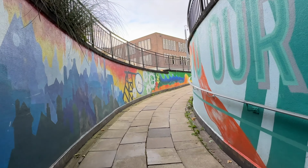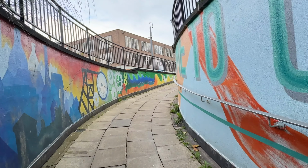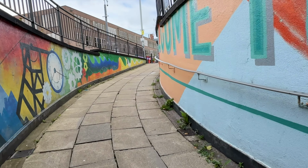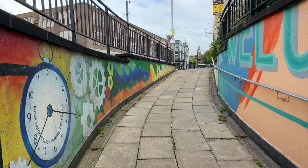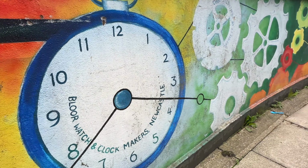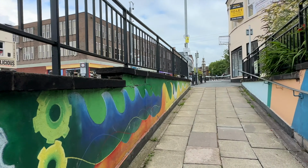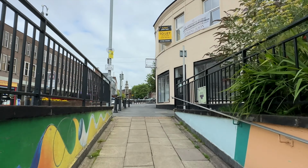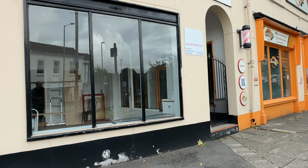It's a pretty breezy morning, so got the mic on. The sound should be coming through really well. And it says, "Welcome to our town here. Blore Watch and Clockmakers, Newcastle." And there we go, Newcastle town. Always remember on the corner, this used to be, was it Downs and Bartlam travel agent? That had been there some years.